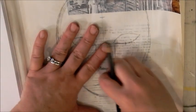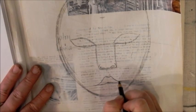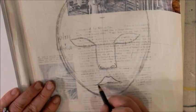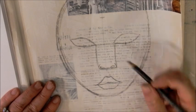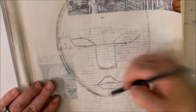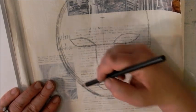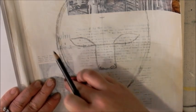And I draw much worse when I have the camera rolling because I'm focused on you and not me. But I'm just gonna have to get over it. These are some big lips. And then, okay, now I notice immediately that my chin is super small. So that's just my drawing.